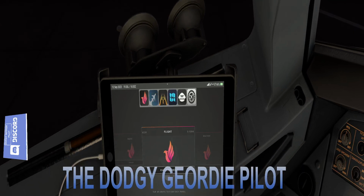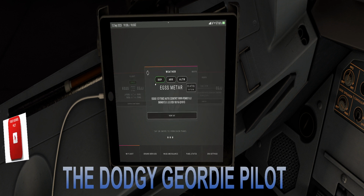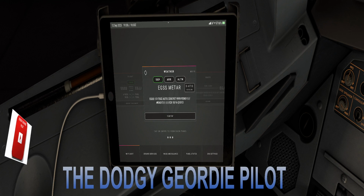Let's get our flight imported. There we go. Echo Golf Sierra down to Echo Golf Juliet. We're running late, but not a worry. Our departure METAR is 1750 Zulu. It's an automated METAR. Winds are 320 at 7 knots. Visibility is good. Few clouds at 1100, broken at 1700, and that's a type of cloud, cumulus, I forget what it's called. Temperature of 18, dew point of 16, QNH 1013.